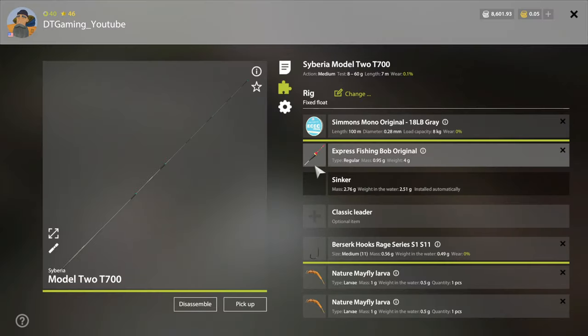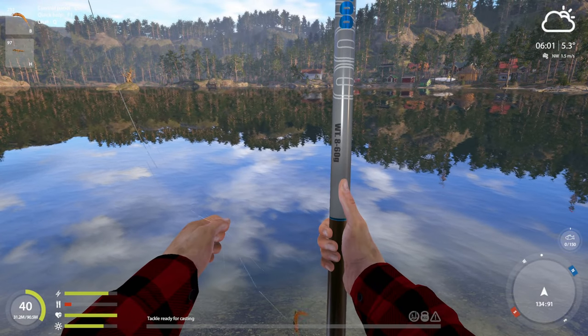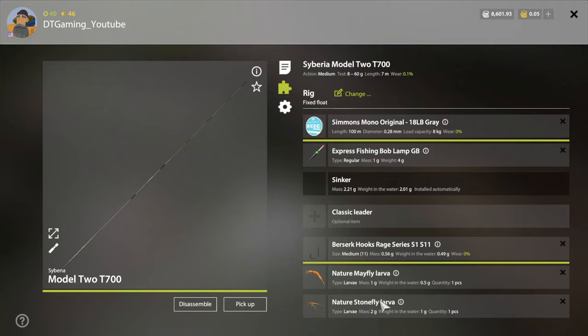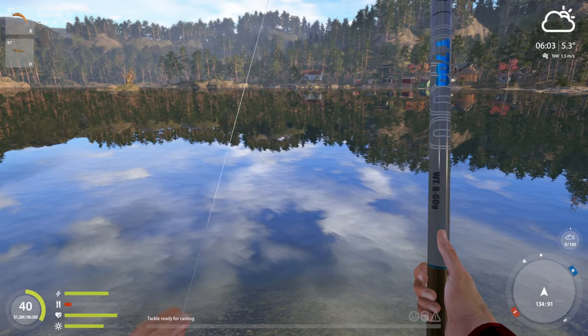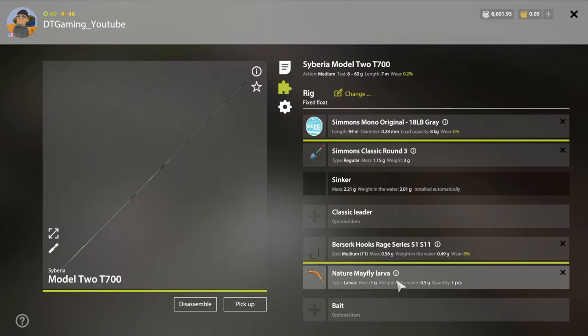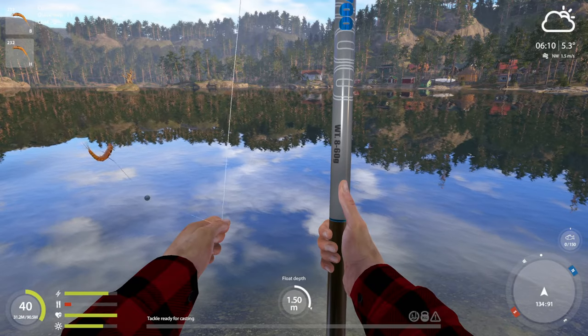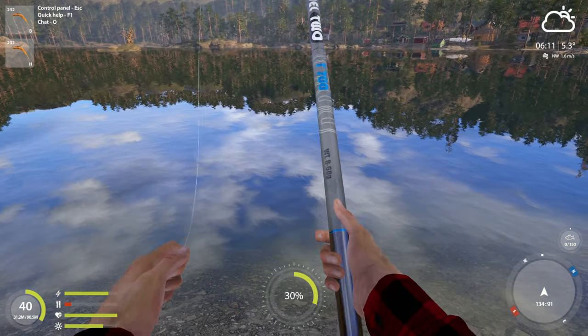The first rod is gonna have double mayfly with the medium 11 hook. And the second is going to be mayfly and stonefly. Then the third rod is just going to be a controlled bait with one bait on it, which is just a mayfly. I'm thinking the mayfly is going to be our biggest chance getting the Kuori whitefish. Everything's got the 11 size hook, so I'm just gonna cast right straight forward.